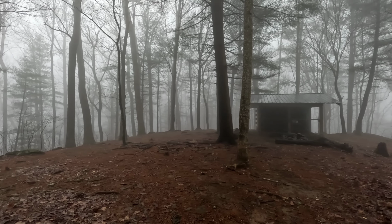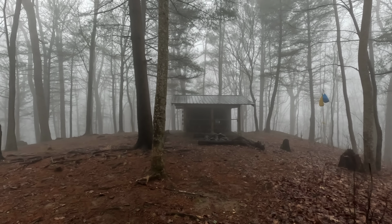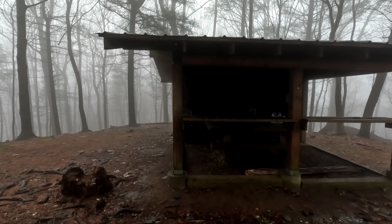Good morning. It's Thursday, January 12. We are at Woods Hole Shelter. We got here around 8:30 last night and there was a lot of rain last night. It's still very misty this morning. But we stayed here. Again, no one's here. I think that is the advantage of hiking in the winter time. Not many people are hiking yet.